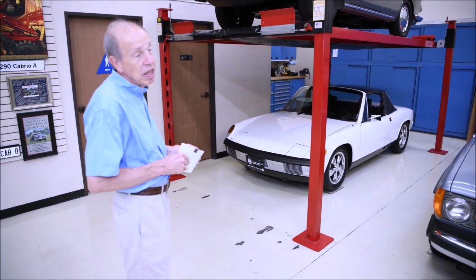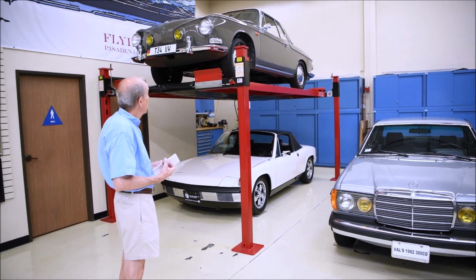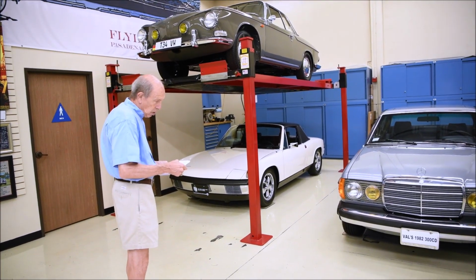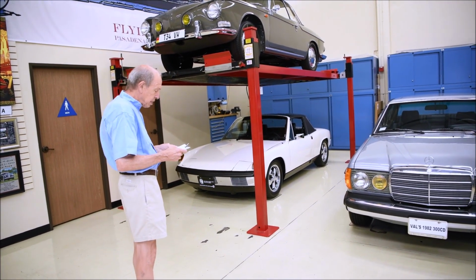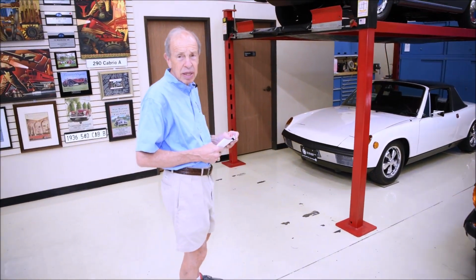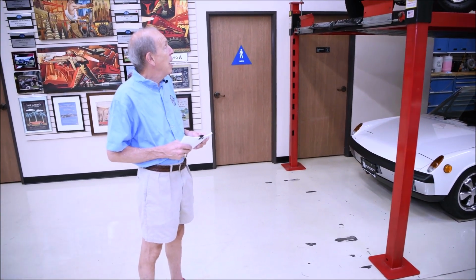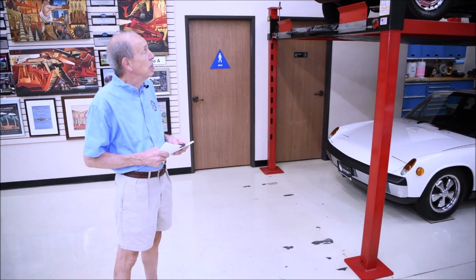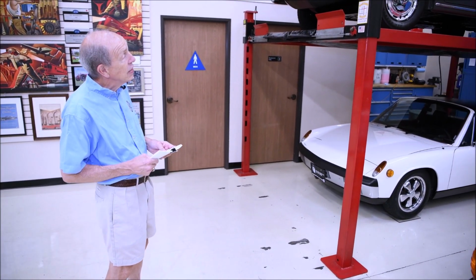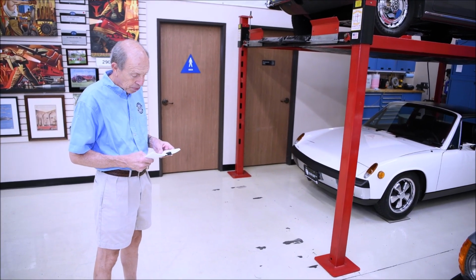It has a 1500cc engine, 4-speed manual gearbox, a whopping 50 horsepower, and a top speed somewhere around 90 miles an hour, although I wouldn't want to guess how long it would take to get to 90 miles an hour. The car has been fully restored and is probably one of the better ones I've ever seen. It's a two-tone gray. You can't see it, but it has a cream-colored top and a matching interior.